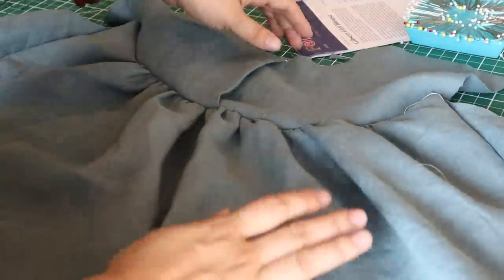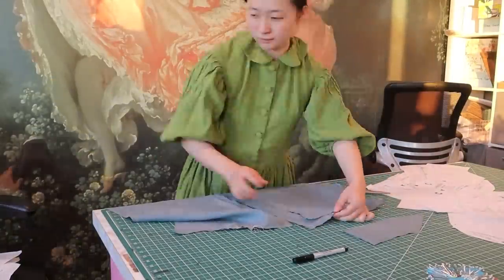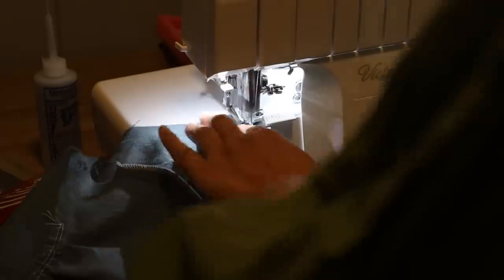Moving on. I started by gathering up the front blouse and sewing it into the yoke, stitching it down with a machine stitch. I did the same for the back, and then I sewed the front of the blouse to the back of the blouse by sewing each to the side pieces. All these side seams were then serged as the body of this dress will not be lined.